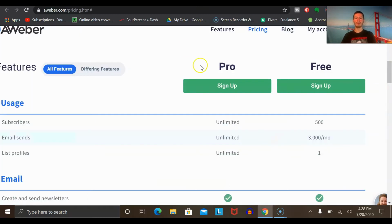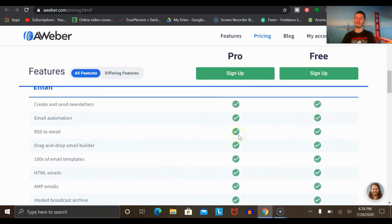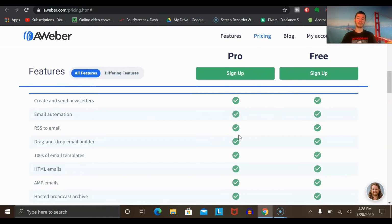So with Aweber, the nice thing is that they do give you quite a lot for the free account. And again, this is not some free trial. This is not where you have to enter your credit card. You could have access to this for as long as you want, and it's completely up to you when you decide that you want to upgrade. So with Aweber, the nice thing is that you could create and send newsletters, which, of course, is the main feature with all the ones out there. But what I found very cool about Aweber is that they allow you to set up email automation with your list.